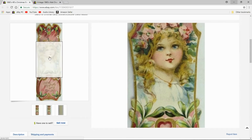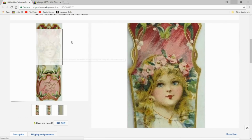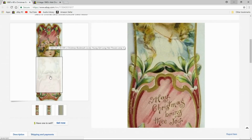Let's see here. I've talked about these. I had a couple of these. This is a bookmark. On the top, there's literally like a serration in there down by the green petals above her head, and that would literally slide into the book page to mark it. A lovely piece. This one went for $40. Actually, I took $45 plus shipping on this one. It's really a nice one.